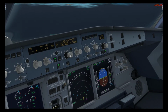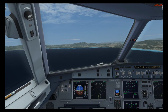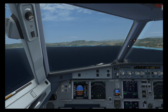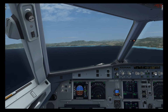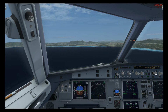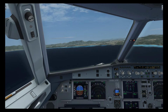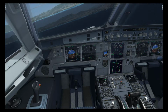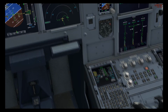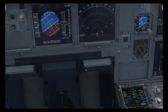Okay, so take us down to 2.5 now. And when we get on that turn, this is where I start to take it down to 1,500 feet, this is a manual descent pattern for the approach. So I'm going to go to my FMC here and go into the perf and activate the approach phase. Set the QNH to 1013. And I have no idea what the temperature is.